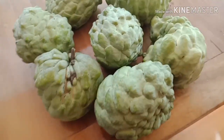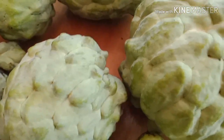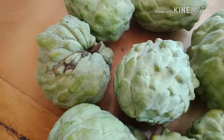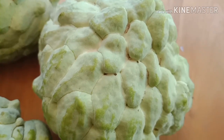Guys, these are the custard apple atis that I picked today. So that's my work today, picking atis. So when they're ripe, I will show you, they have not a lot of seeds and it's so white inside. It's so yummy. Look at that. It's so big. Really nice.